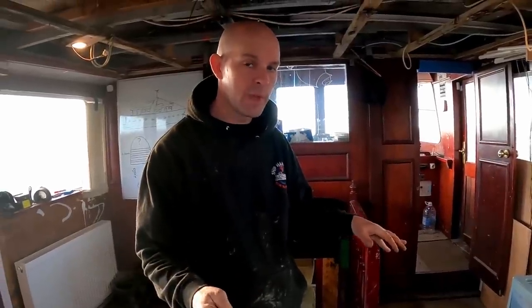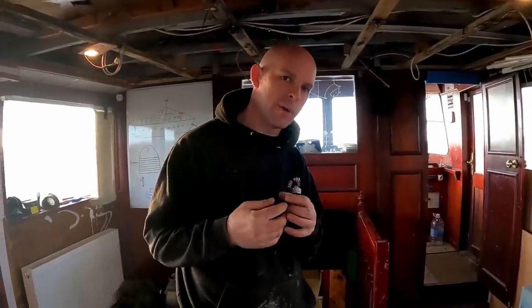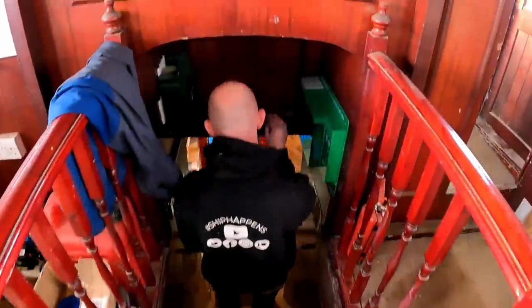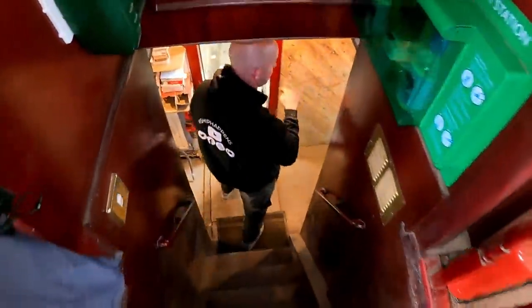All right, so moving forward now, we're actually in the midship saloon. We're being quite descriptive about where we are, because there are a lot of people who don't quite understand the layout of the boat. Even some of our regular viewers ask, can you please explain? Anyway, let's move forward and go and have a look at the bow. Mind your head.